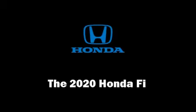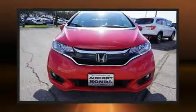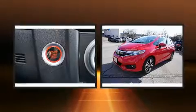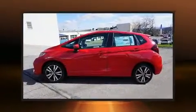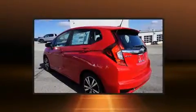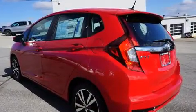You can expect a lot from the 2020 Honda Fit. This four-door, five-passenger hatchback is ready to drive off the showroom floor. Smooth gear shifts are achieved thanks to the efficient four-cylinder engine. And for added security, dynamic stability control supplements the drivetrain.